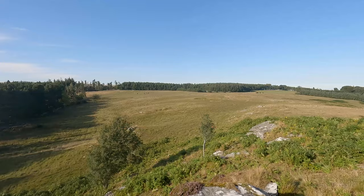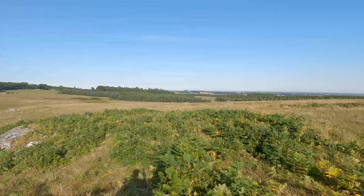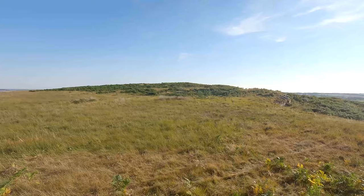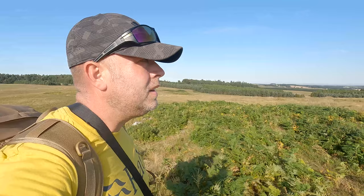This is the view from the top of the crag, looking back around towards the coast. We were going to go up the coast today, but there's a massive sea threat on due to the temperature. So I thought we'll come inland and come back to the castle. Beautiful day. Absolutely beautiful.